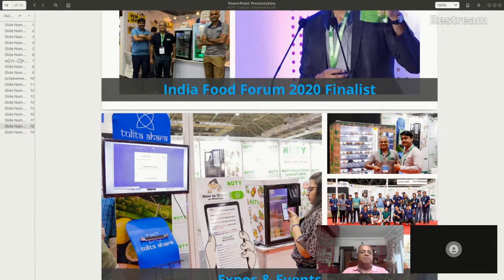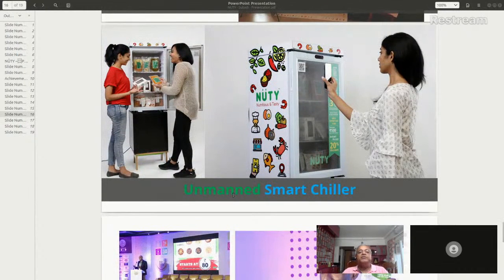So we can pretty much guarantee that from the time the food exits our factory to the time it reaches your plate, no human hands need to touch it except yours. So these are some of the things that we can control and monitor throughout. And I mentioned several things about distribution. One of the things was the smart chiller. The smart chiller is one way to distribute the food in places where people need it. You can have these devices in apartment complexes, you can have these devices in corporate offices and that kind of stuff. So this is what makes for the entire technology offering.